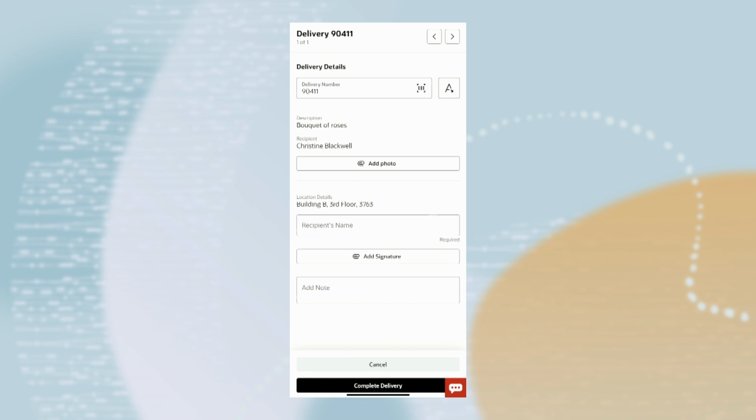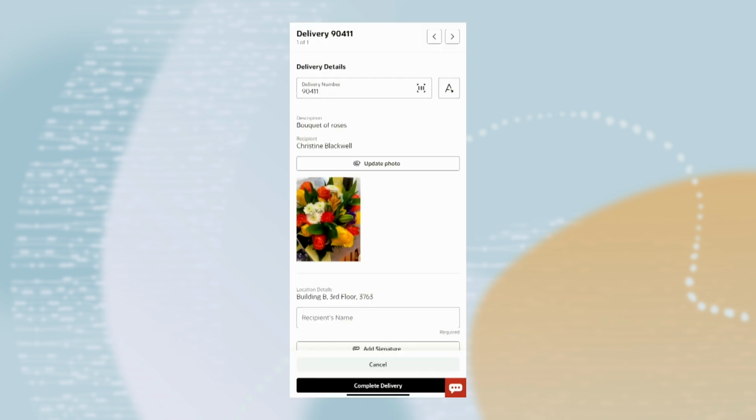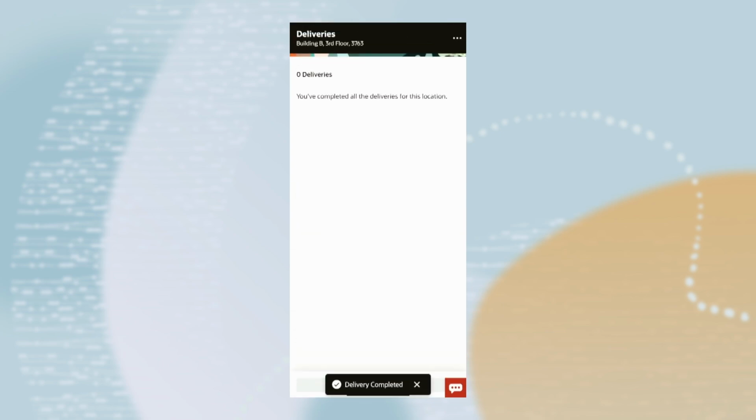So I am going to take a picture of where I left the item and leave a quick note. Just like a UPS driver coming to your door takes a picture of the package that they dropped off, I'm going to do the same. Very, very easily, I enable my camera, take a picture of the item, shows up, and I'm going to let Christine know I left the item on the bed. And I'm going to go ahead and complete that delivery. So now I've completed 2 of my assignments for today.